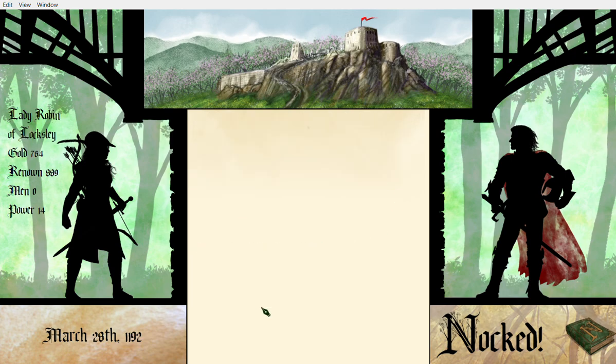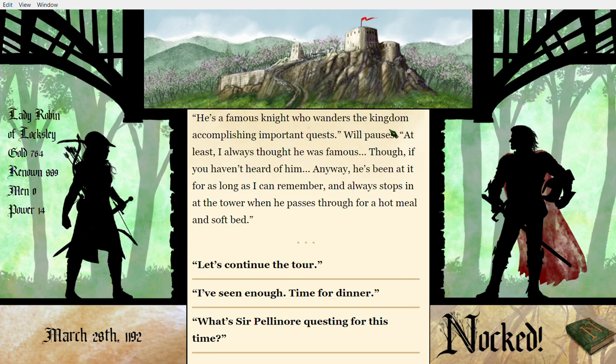He's a famous knight who wanders the kingdom accomplishing important quests. Will pauses. At least I always thought he was famous, though if you haven't heard of him, anyway. You haven't heard of him? Dot dot dot. Anyway, he's been at it for as long as I can remember and always stops in at the tower when he passes through for a hot meal and a soft bed.